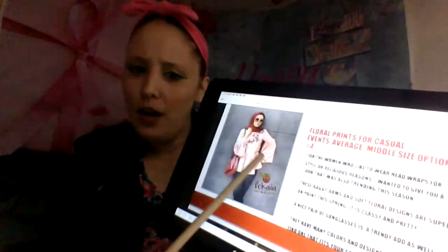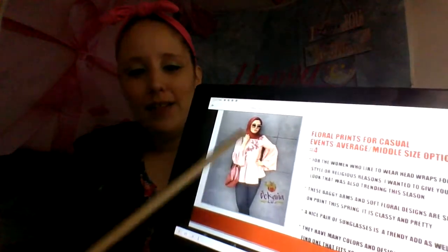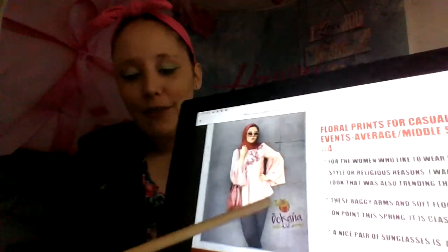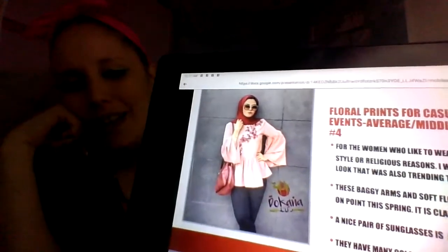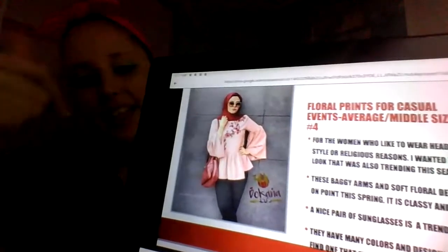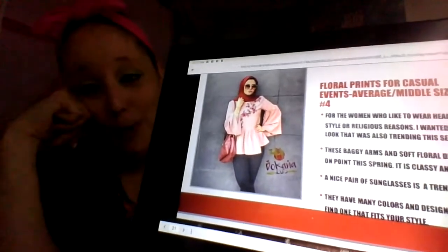Very simple color with a minor floral with these, I call them baby doll cuts. I don't know what you're supposed to call them, but the dramatic sleeve and the dramatic flared part is just such a pretty effect. I don't know if you can see it. It's just lightly brushed with flowers. It's so elegant, and to have your wrap match the flower accents with the purse and the way she did, killing it. On point for spring.